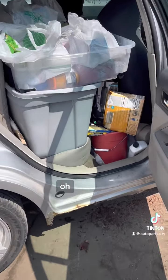Oh! I wanna... Just look! Oh my God! I'm sorry about that. All right, I feel bad for whoever's gonna go in that car next.